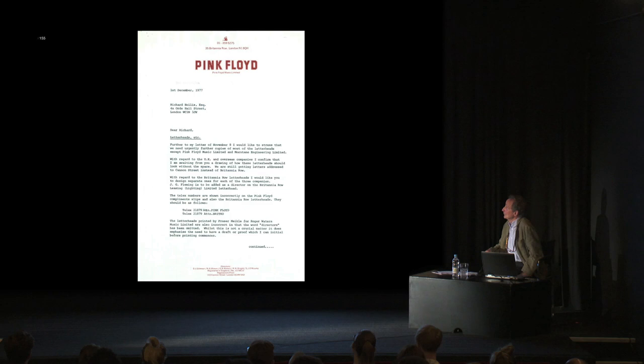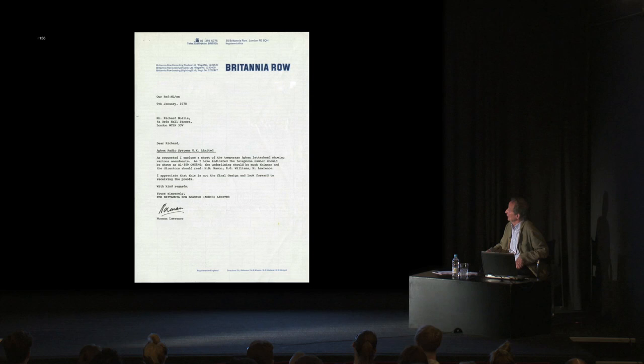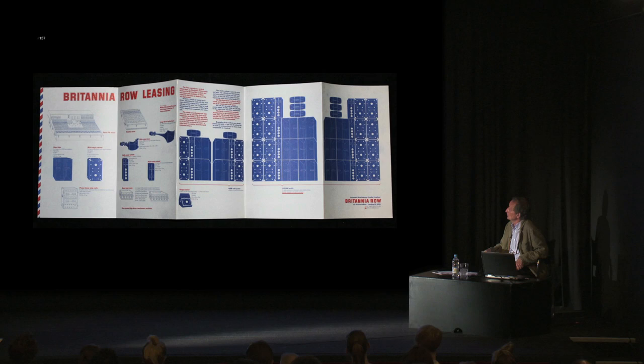This was a letterhead as straightforward as it could be. The style of the type was taken from the, one of them had blousons with that sort of lettering on. So I took that as the standard thing. And they had a recording studio called Britannia Row, which also leased out recording equipment and huge things for gigs. And this sort of brochure showed the sort of equipment they leased out.